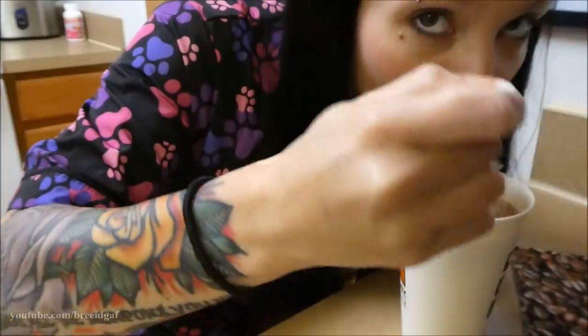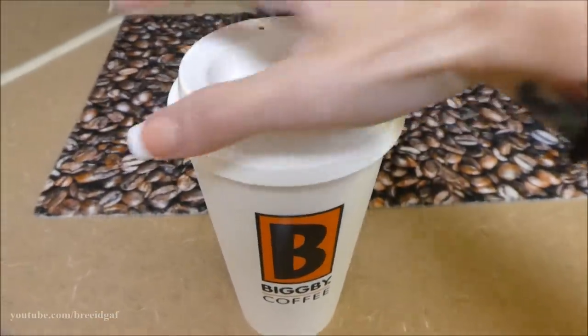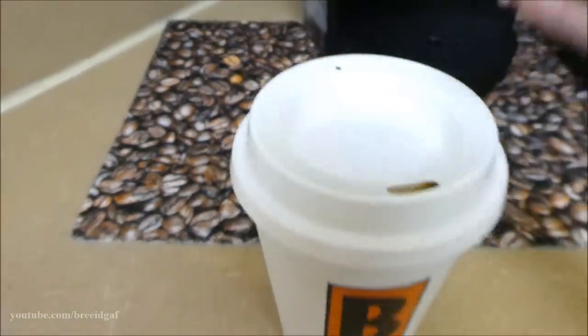So after giving it a taste test and giving it the good to go, I put the lid on and now my coffee is done and ready to go, and now we can get started on the makeup.